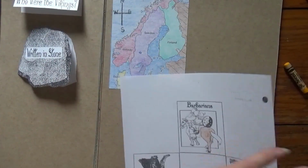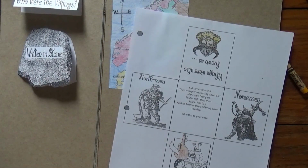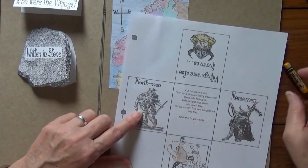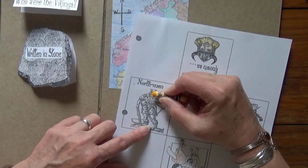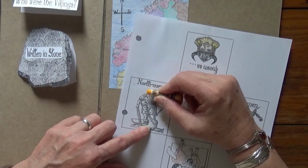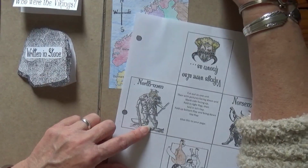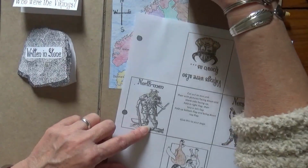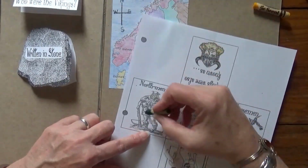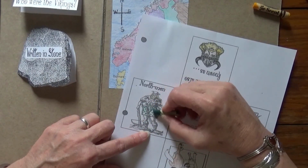Now, if I look at the Northmen and the Norsemen, I'm going to turn mine upside down. They're kind of dark, kind of already colored, so I might add some lighter color to him. I'm going to color his beard light. Not sure what he's got going on in his helmet. Nah, I don't want to use black. Maybe I'll take some green and color his tunic. Just add a little bit of color to this page because it's kind of dark.